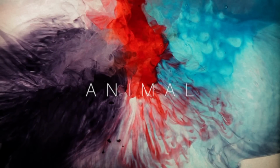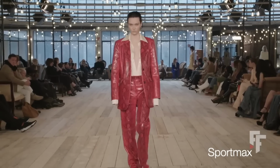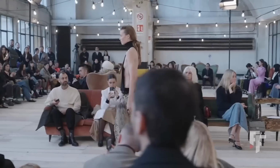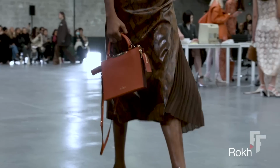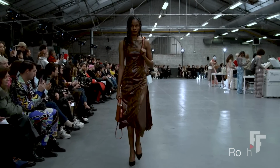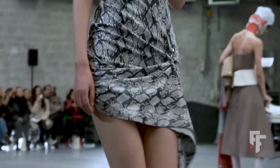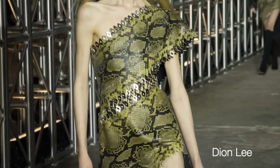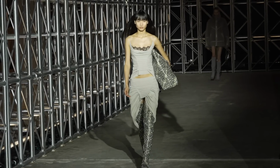All right, let's move on to animal print, another organic print, I would say. We've seen a few different prints, like right now we're seeing snake print, or sometimes crocodile print. Sometimes they are not only prints, they're textures as well, so keep that in mind. But the snake print was relevant for sure. We've seen it in a few different shows.